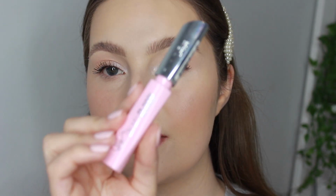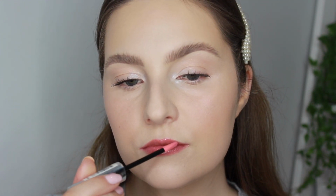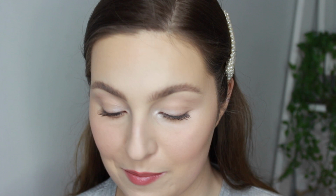I'm now adding this beautiful lip gloss. You guys need to get this. This stuff is so stunning and it's so good. This is the Rimmel London Oh My Gloss Oil Tint, and this is in the shade 100 Smart Pink. I'm kind of just jumping all over the place.